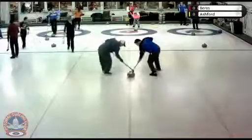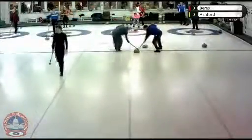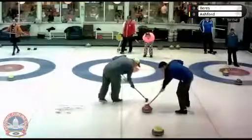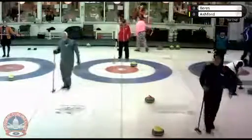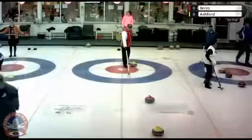Looked like this was probably supposed to be a freeze, but the weight is going to be a little off. It's going to be a high guard. They're trying to sweep it in behind cover there. It looks like they did a good job so that they'll still have a clear shot at that shot rock in the back of the four-foot. Three!